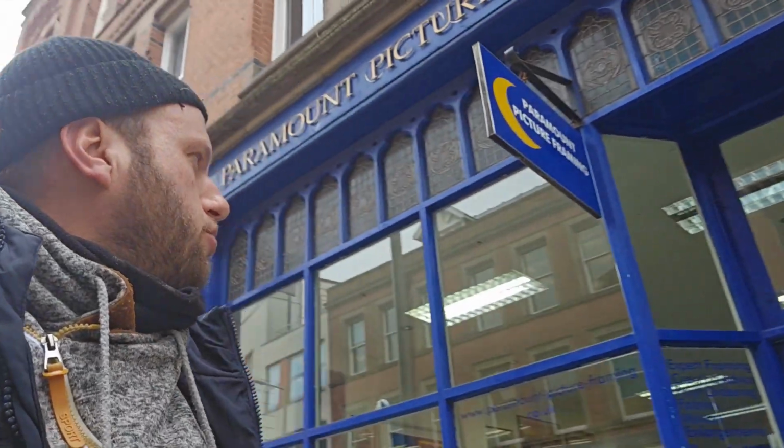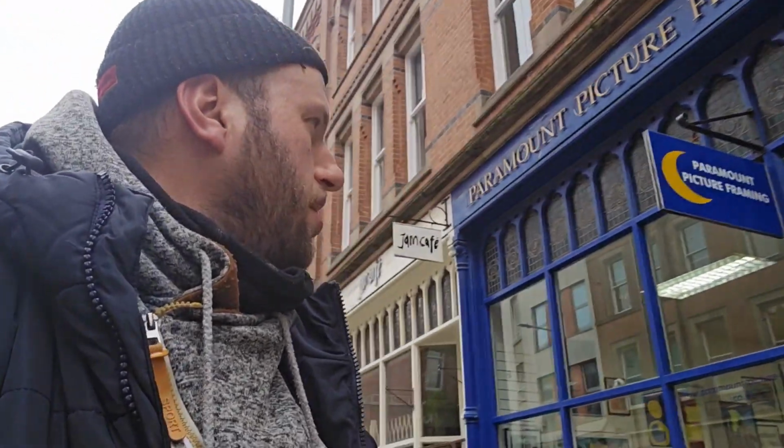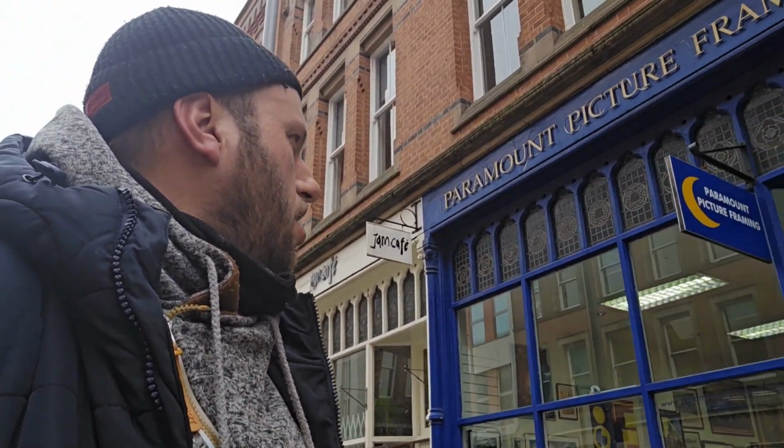I think one of the main reasons why my father always came here as well is this shop is typically the kind of shop you would find somewhere like in Paris, in France. It's got that thing about it. It's not only a framer, but it's also like a gallery. So my father would have been attracted to stuff like this. Anyway, we're going to spin round, go back this way.